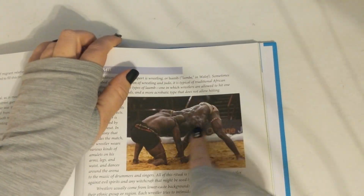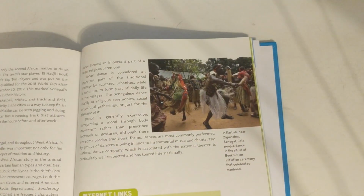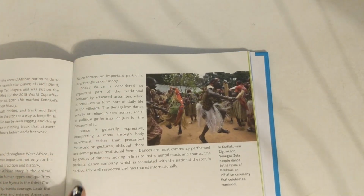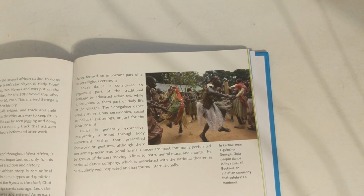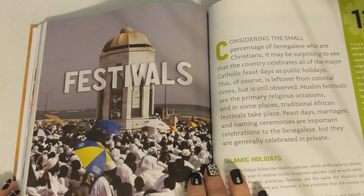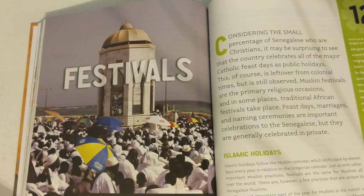Look at his back muscles. It's amazing. Very strong. Let's see, these are Jola people dancing to a ritual that celebrates an initiation ceremony in manhood. Festivals. Celebrating Eid al-Fitr.